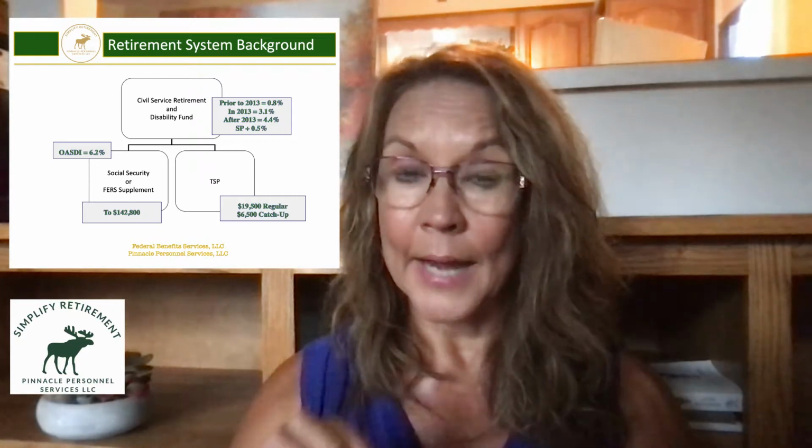I'm not going to talk about the TSP tonight either, but you can contribute up to the maximum amounts. We have one limit if you are under 50 and a different limit if you're 50 or older. We'll talk about it later on. So I have to contribute into this retirement account depending on whether I'm CSRS, FERS before 2013, in that year or after that year, knowing that special provisions always have to pay that extra 0.5.